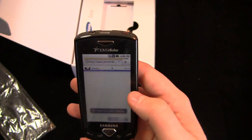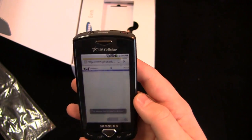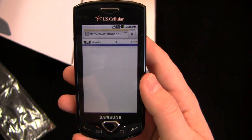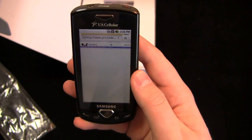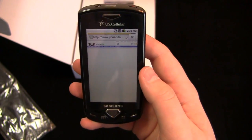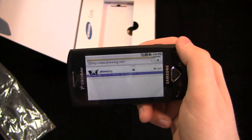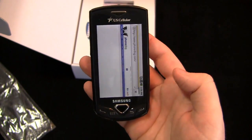But you can see PhoneDog starting to load. And again, I'm not in the US Cellular native market, so I am roaming and it's 3G, so the combination of the two might make it a little bit slow. But then again, it's pulling from Verizon's 3G in the area, which is kind of slow anyway. So it's loading up right now.